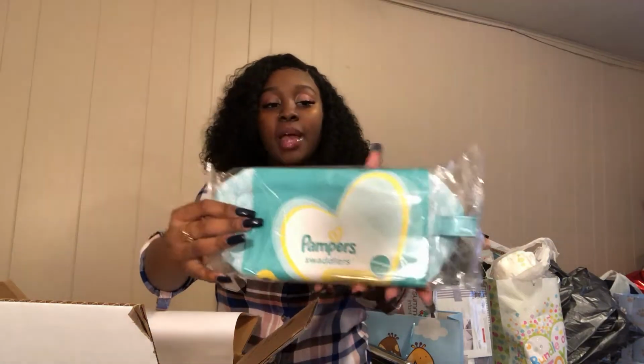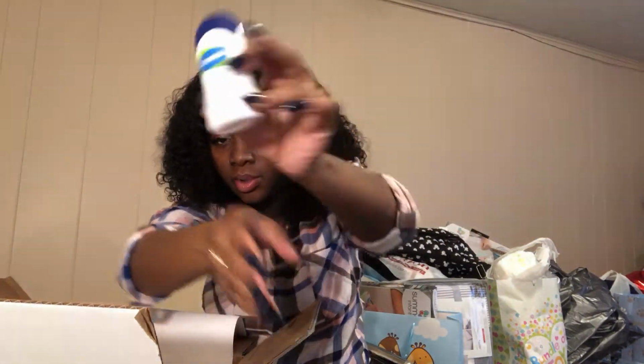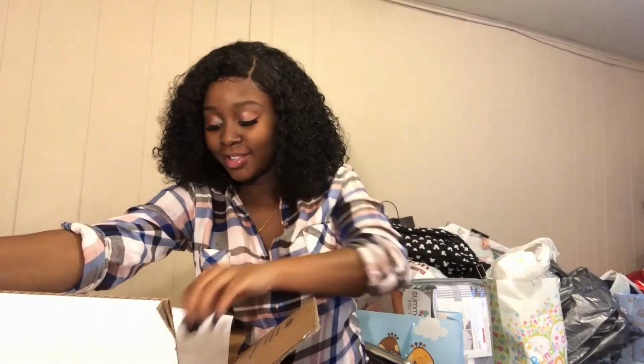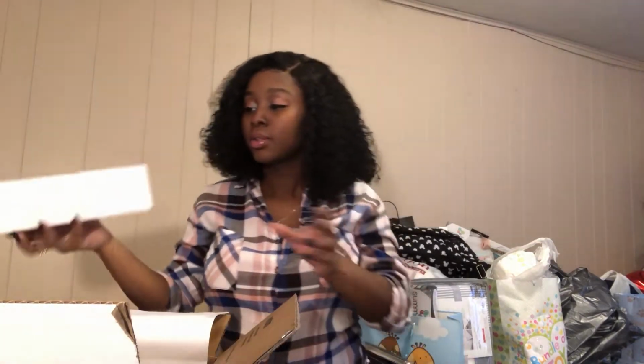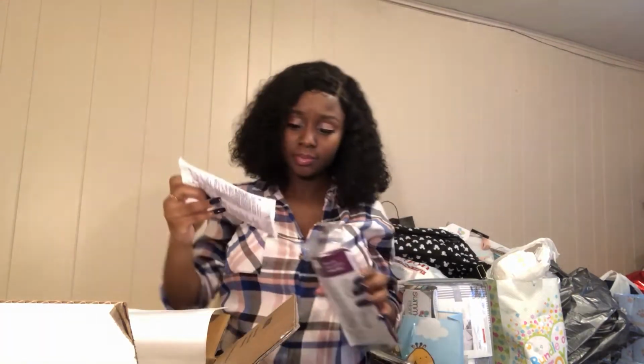They gave me a diaper wipe case, like Pampers. A little sample of Cetaphil baby shampoo. My light behind me is too bright, but it's baby shampoo. They gave me a little sample of baby laundry detergent. They gave me a cute little muslin swaddler with little zebras on it. And I don't know what's in here. It says breastfeeding guide. Oh, and they gave me some breast pads. Cotton. Disposable.